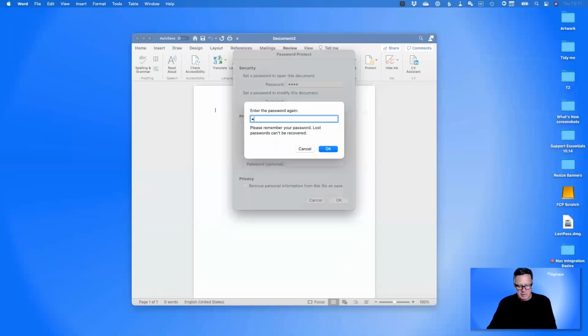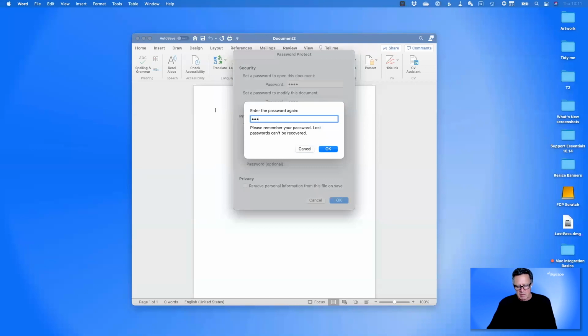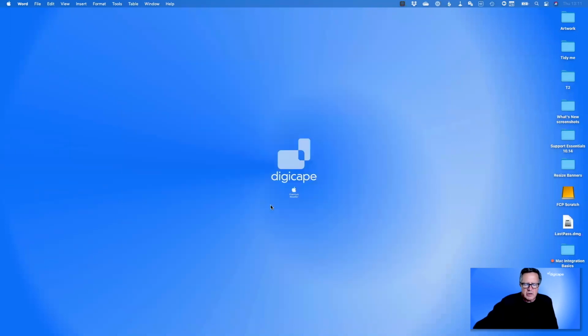Once again, I don't necessarily need to demonstrate this, but it now has a password attached to it. And this document will not open unless I set that password. So that's saving and creating passwords on individual documents. Now, what if I want to password protect a whole bunch of documents? I've got a folder full of documents that I want to protect.